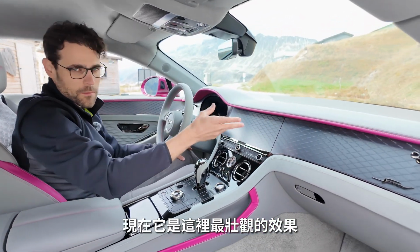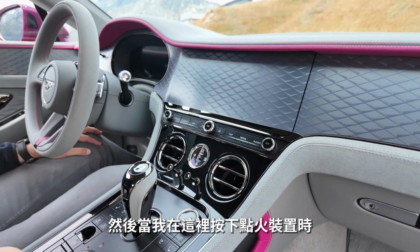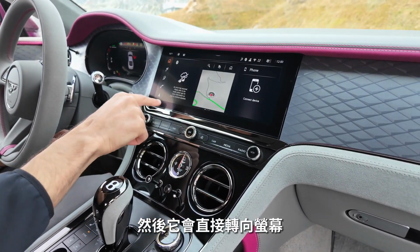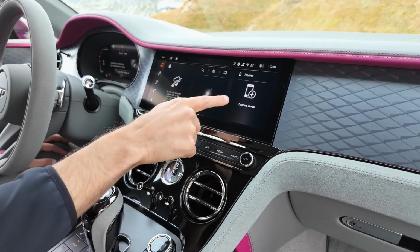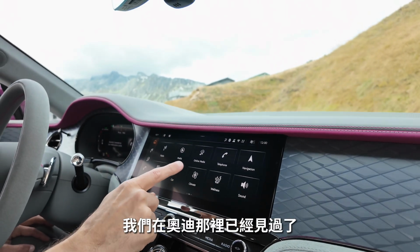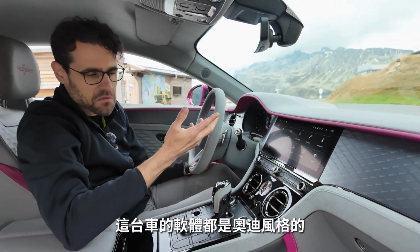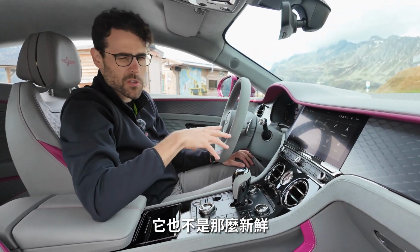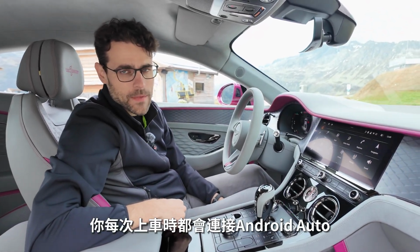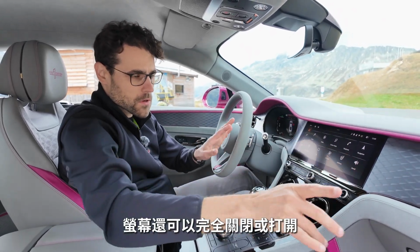And now it's the most spectacular effect here. So this way, all the way closed, and then when I hit the ignition here, start-stop button, then it turns directly to the screen, and you can do everything in this. Yeah, I mean, this is not so much updated. We know that from Audi, basically. This is basically like an Audi software status, let's call it that way. It's also not so new. It does the job. Most of the time you connect Android Auto, Apple CarPlay. Anyway, I'll soon also show that to you. So this is the screen all the way closed.